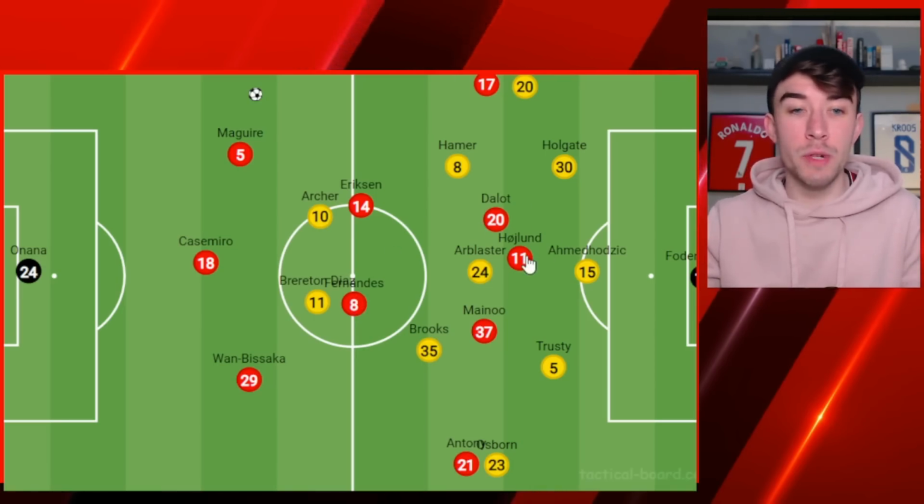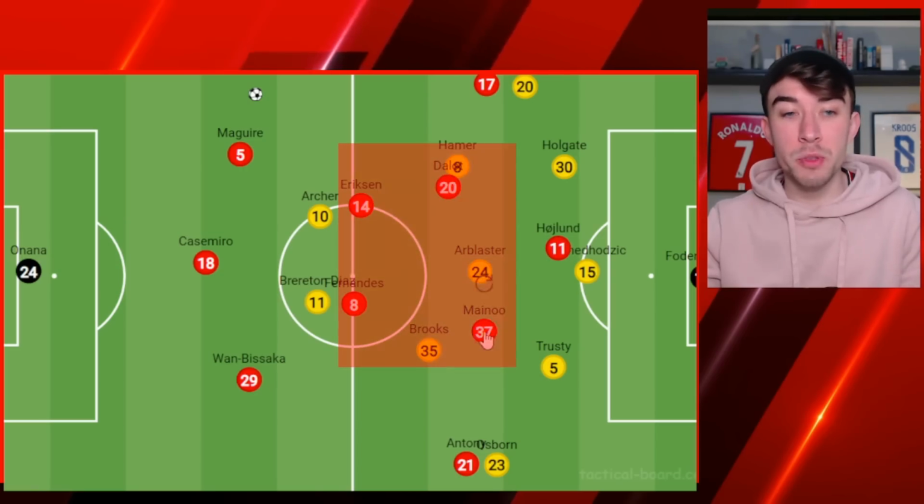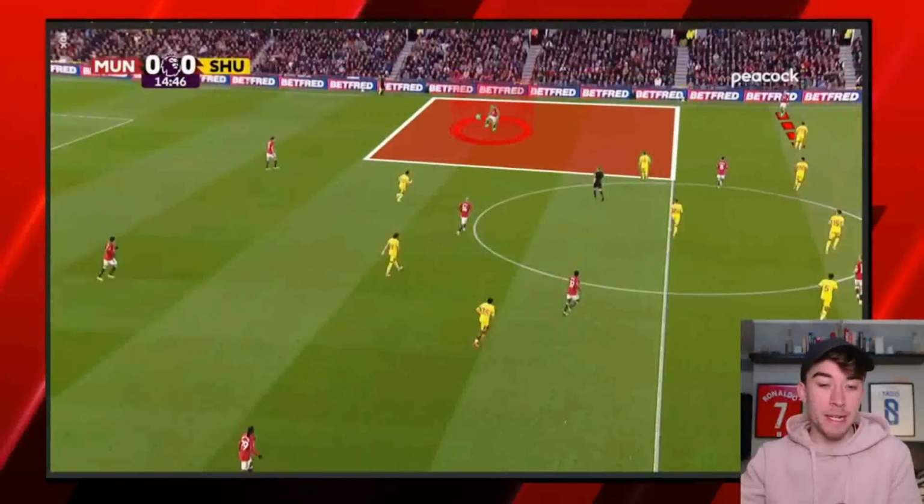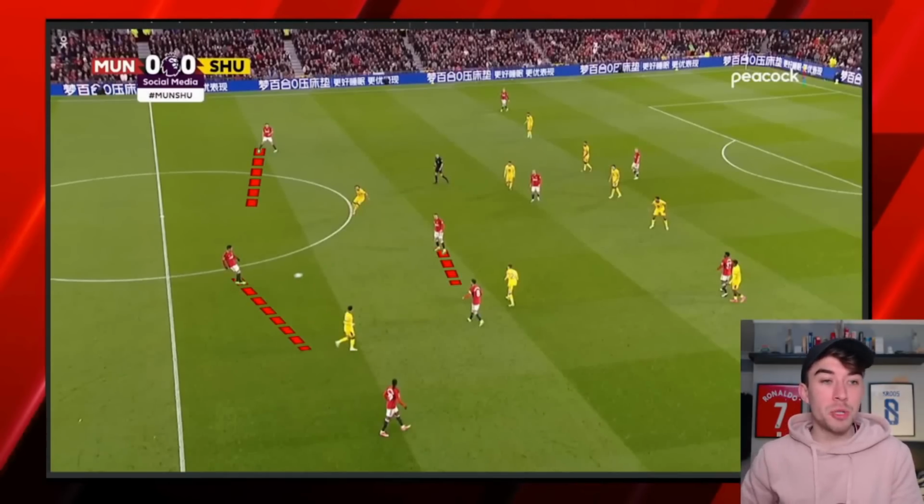And the reason it allowed us to overload them was because you can see we have 4 central midfielders here. Sheffield only have 3. And when you actually put this onto the pitch and see it in action, you can see why it allows United to be fairly successful. So we've got it here. The 3-2 shape like this.